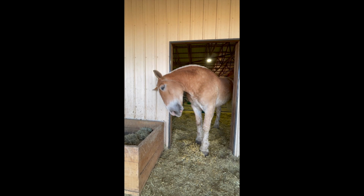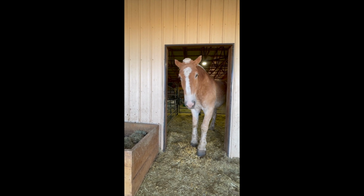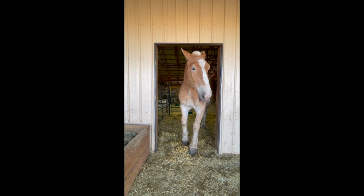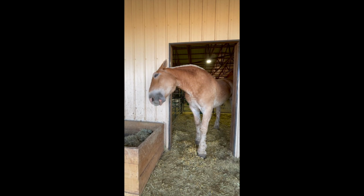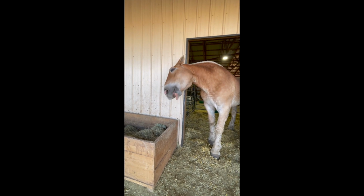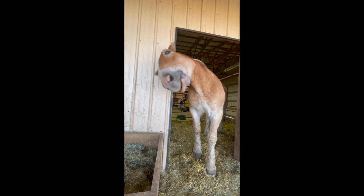Just like all the other horses, he's scratching his head on the door frame. I don't know why the horses do this, but they absolutely love the door frames, and then there's a pole outside that they scratch on. So it was good to see that he was adjusting to his area, and you can see all the straw that we put down inside the barn for him, just for extra padding so he could lay in that as well.